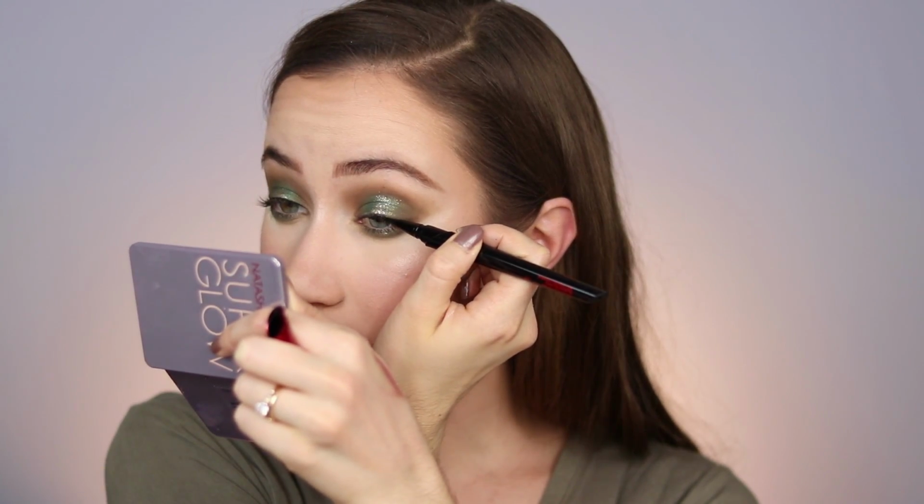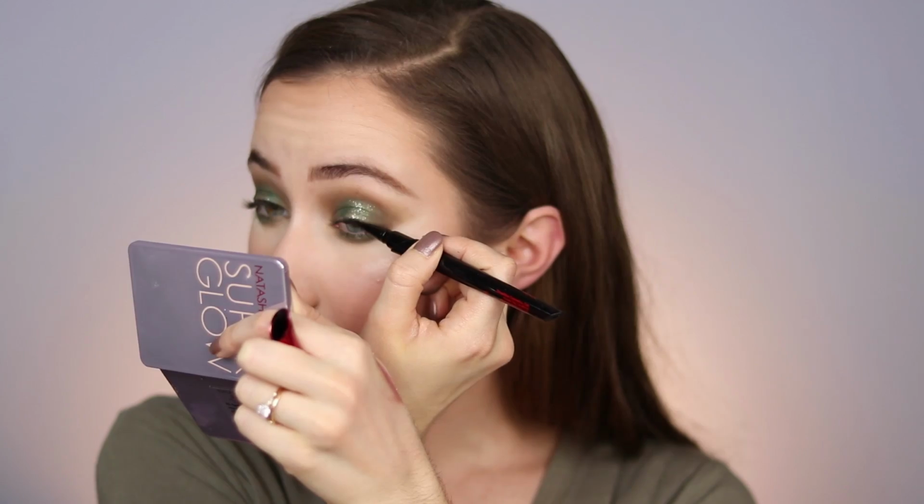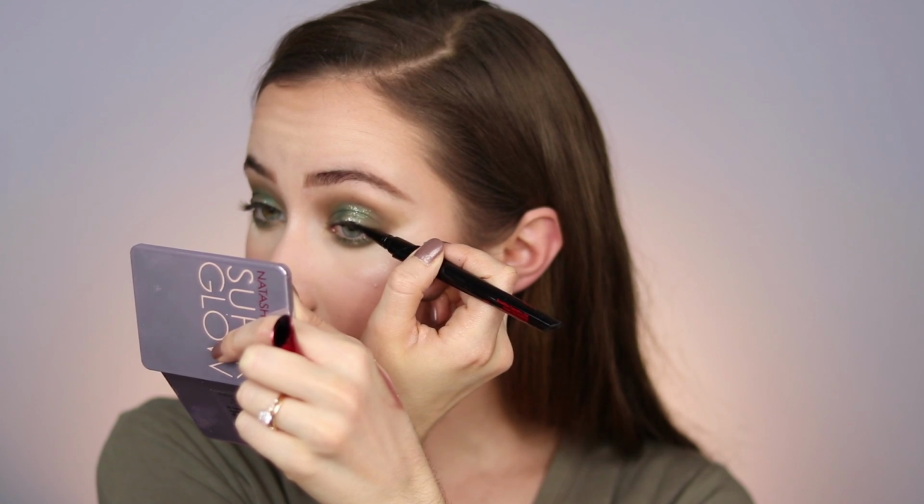I really like how this applied to my eye. It was so easy. It just applied in one stroke. There's no skipping. So I felt like that went on really nicely. I'm obviously going to have to wait and see how it wears because it won an award for being long wearing.